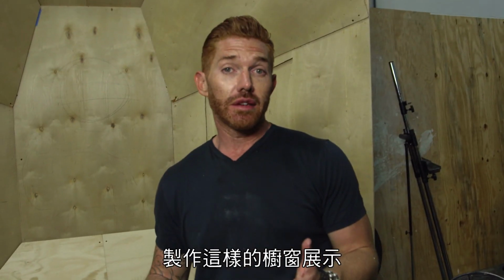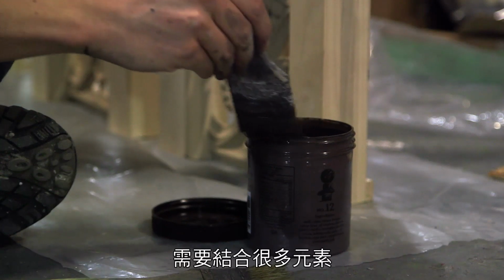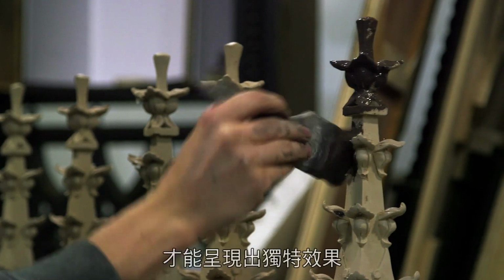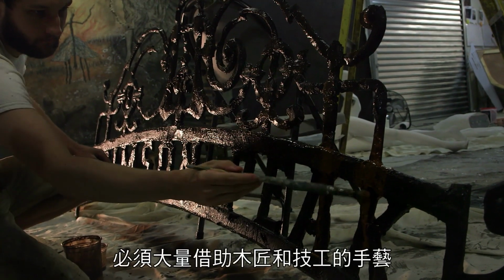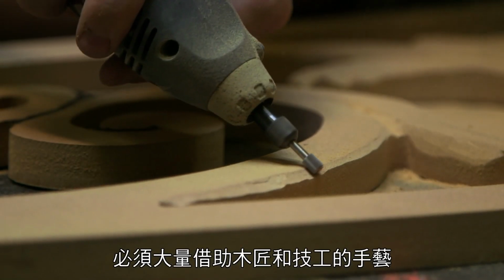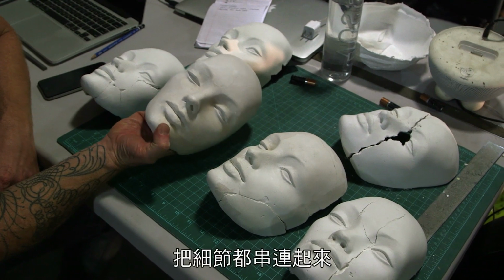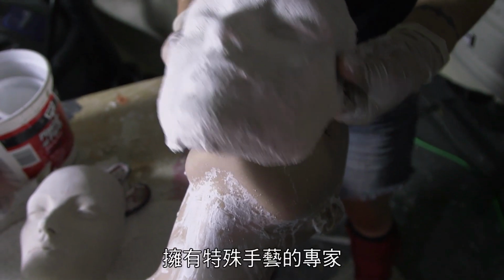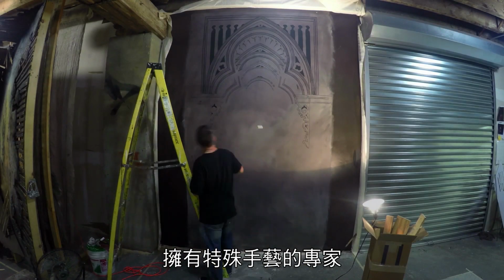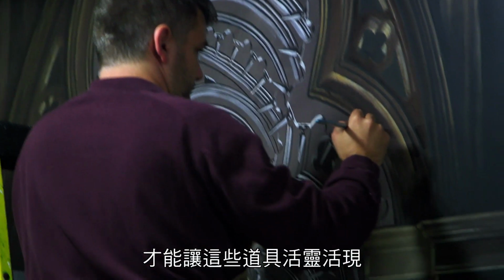Making windows like this for Bergdorf Goodman, it's a lot of pieces coming together to make something very special. It's like creating fine artwork. So it requires a tremendous amount of skill from carpenters and artisans to make everything come together. Everything, as you can see, is extremely custom, and it requires having people that have very specific skill sets to be able to make all of these things come to life.